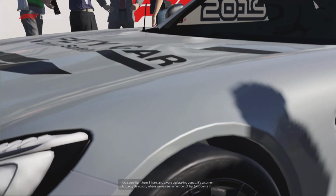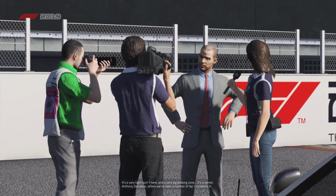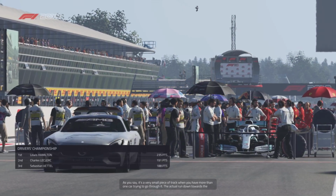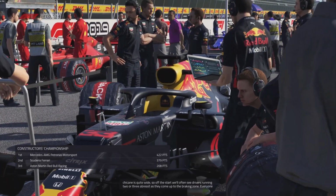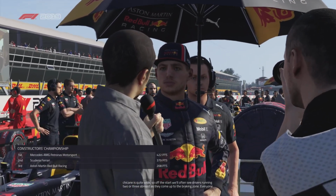It's a very tight turn 1 here and a very big braking zone. It's a corner, Anthony Davidson, where we've seen a number of lap 1 incidents in the past. As you say, it's a very small piece of track when you have more than just one car trying to go through it. The actual run down towards the chicane is quite wide, so off the start, we'll often see drivers running 2 or maybe 3 abreast as they come up towards the braking zone.